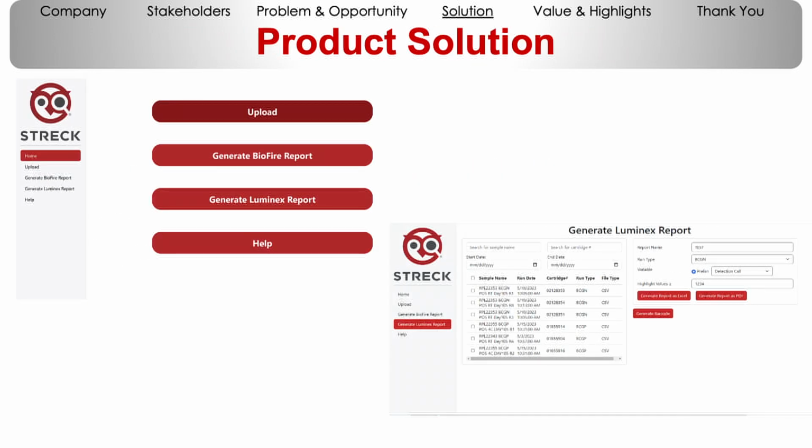And this is images of our solution. This is our home page, and we have an upload button, which works as a general upload button where they could upload zip files, and it would only take what we needed out of the zip files. They could put a lot of different things in those zip files, but it only took what we needed.